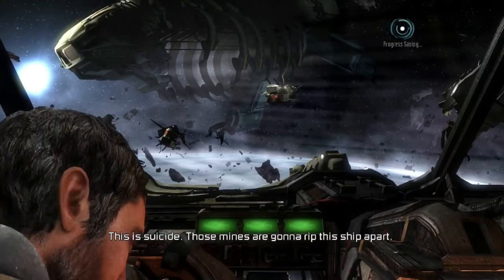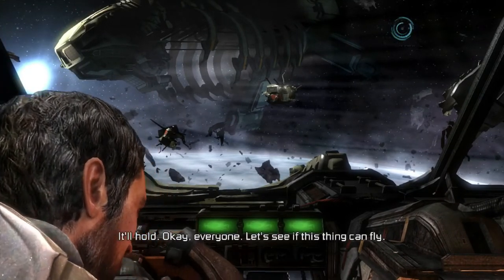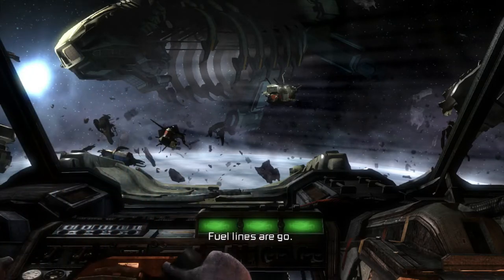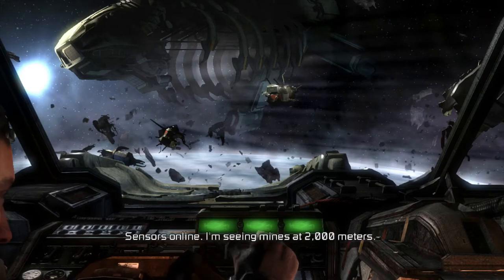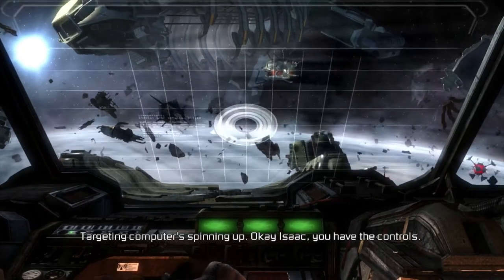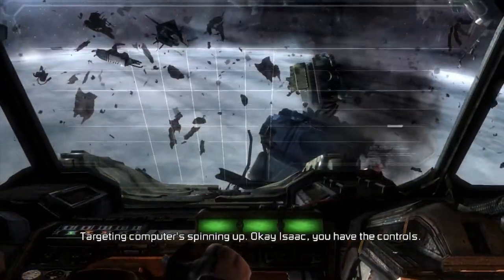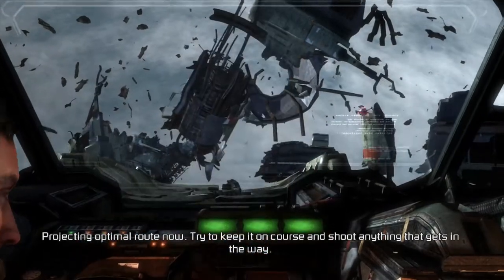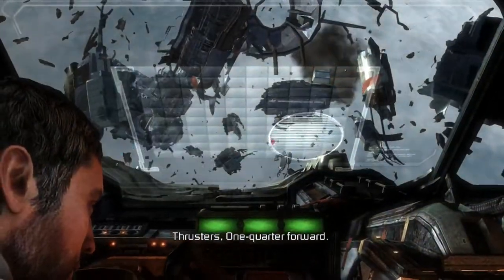This is suicide. Those mines will rip this ship apart. It'll hold. Okay, everyone. Let's see if this thing can fly. Fuel lines are go. Sensors online. I'm seeing mines at 2,000 meters. Targeting computer spinning up. Okay, Isaac. You have the controls. Projecting optimal route now. Try to keep it on course or shoot anything that gets in the way. Quarter forward.